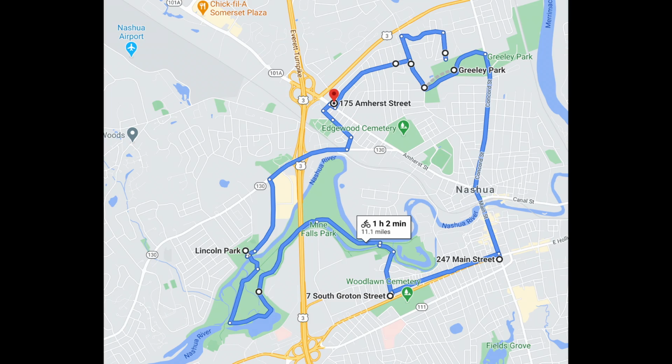Last week, I went for a quick ride around town, and I realized that I passed through three different parks, if you include the rail trail. Plus, I went through the nice part of the north of town, right off of Concord Street, and I thought, wow, I should have brought my camera with me.